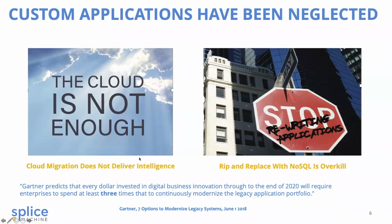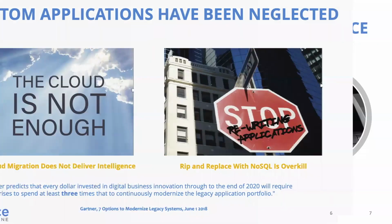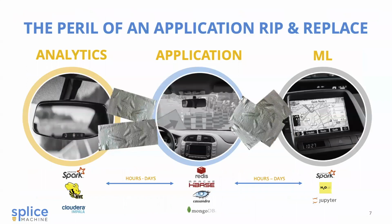So what happens now is that the companies believe they need to rip and replace those applications to achieve intelligence, and largely seek to do so on scalable data platforms. And in fact, many of these transitions have moved to NoSQL. But there's a real cost to that. The rip and replace of a SQL application to a new architecture is rife with trouble.